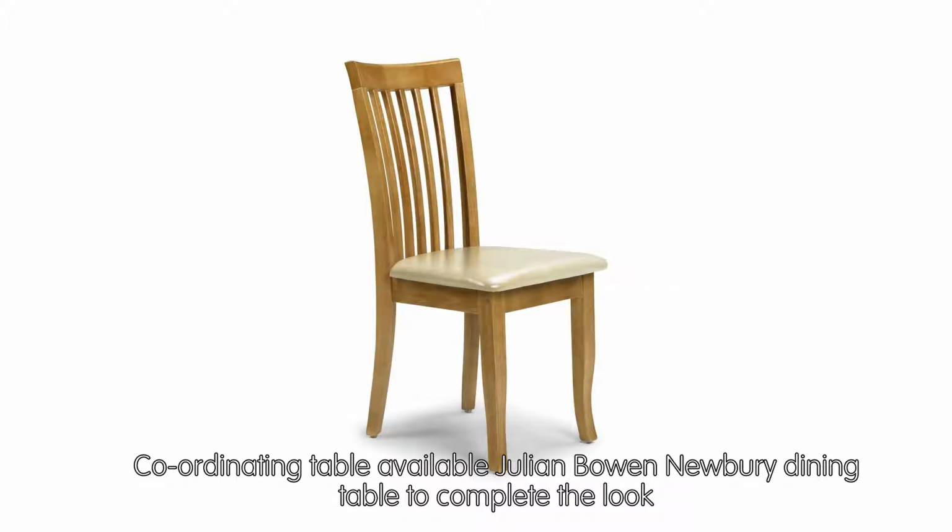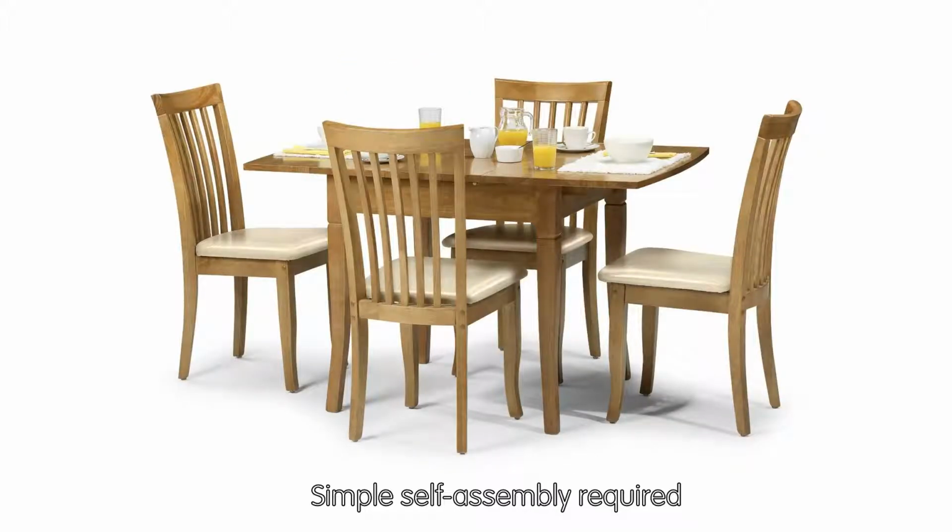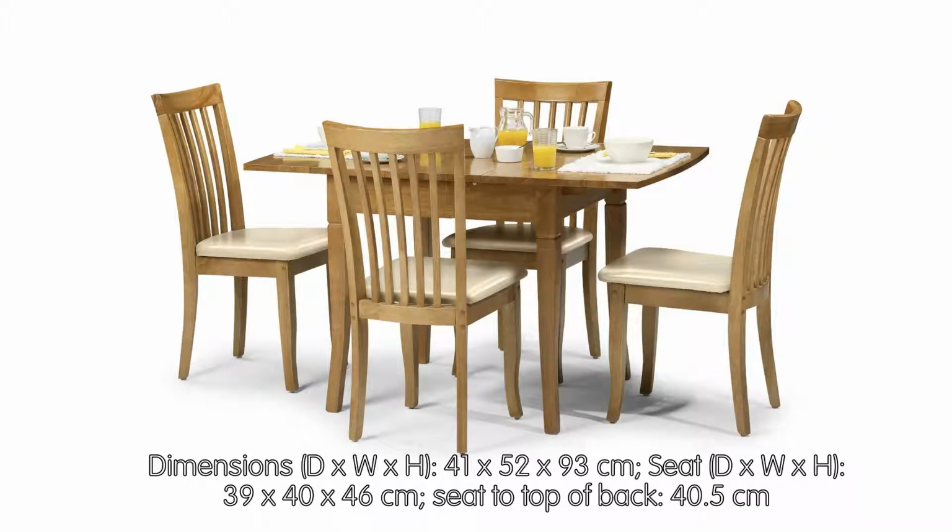Simple self-assembly required. Dimensions DxWxH, 41 by 52 by 93 cm. Seat DxWxH, 39 by 40 by 46 cm. Seat to top of back, 40.5 cm.